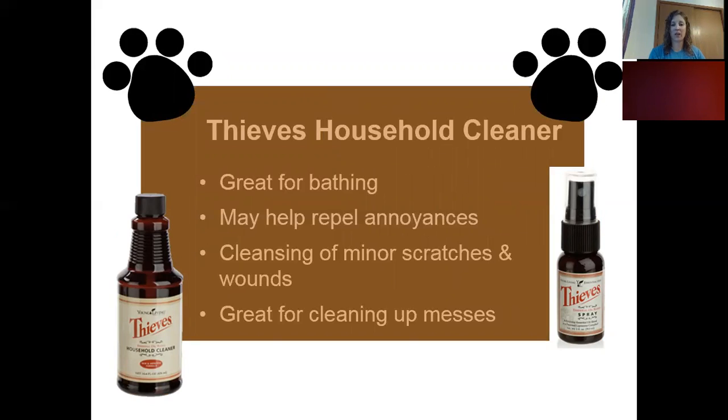The Thieves household cleaner, I love this for multiple reasons. It says here it's great for bathing, can help with annoyances, help clean up messes. I've used the Thieves household cleaner straight in my little spot bath. So instead of buying the chemical-laden thing that you're supposed to use to clean the carpets, I just put a little bit of Thieves cleaner in there, and it's worked, when Brinkley had an upset tummy or threw up or something like that on the carpet.